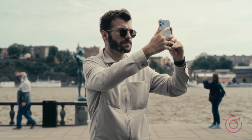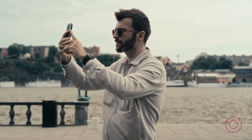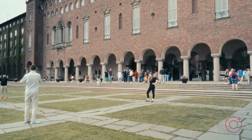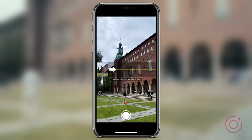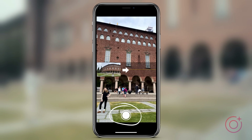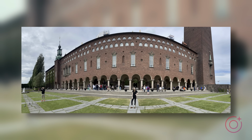Make sure to plan the beginning and ending of your shot so that you don't capture anything unwanted in the frame. Take a look at what's on your left side and what's on your right side. Once you've planned your beginning, middle, and end, press and hold the shutter and simply move the camera from one direction to the other. And now look at the results. See what we end up with?